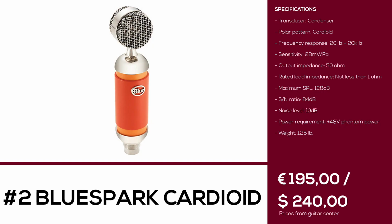The second one on my list is the Blue Spark cardioid condenser microphone. If you're looking for a rugged, robust, and great sounding XLR microphone, this is exactly what you need. The microphone not only looks awesome, it comes packed in a wooden box, which is very rare at this price range. The company also throws in a shock mount as well as a small pop filter. If XLR is not your thing, the company also provides a USB Blue Spark microphone that is compatible with iOS and Apple devices like iPhone and iPad.